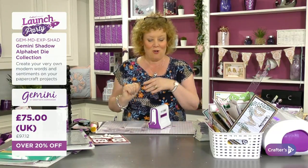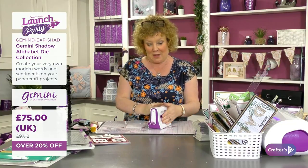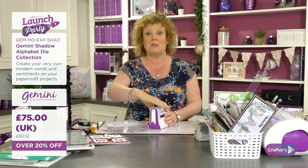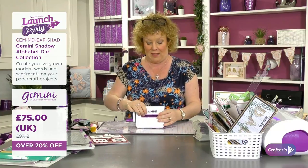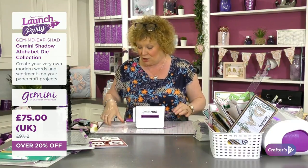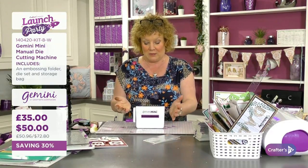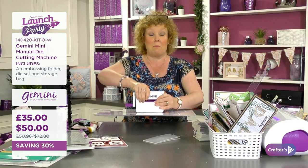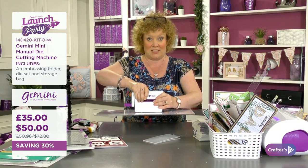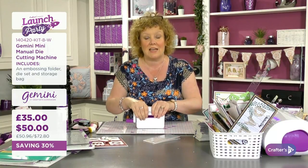Right, now I've got my alphabet dies again, and we've got the mini, which is truly gorgeous. Now, Joe's mini got stuck to his box a little bit earlier, didn't it? And I just want to show you how fabulous this mini is, just before I get onto the shadow alphabets, because the suction that you've got on this machine to keep it still when you're using it is fantastic. So much so that I can pick up my glass mat with this. It really is good.